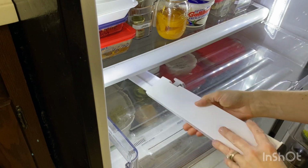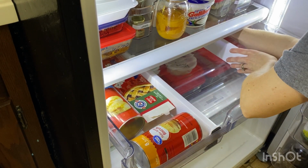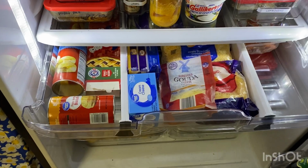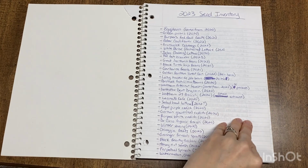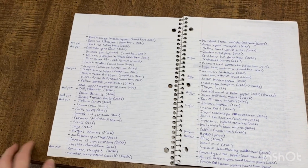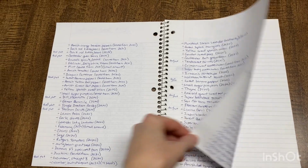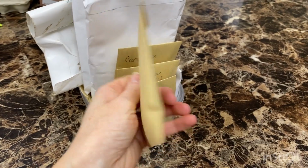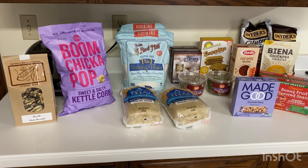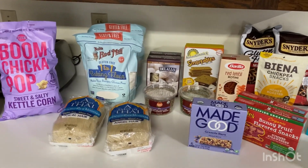In today's episode, we are going to be tackling a whole bunch of random projects that needed to get done. We're going to have some fridge organization, there will be a grocery haul, a new recipe for you. We're going to be looking through my seeds, planning for the garden. I have some sewing to do, some laundry to do. Just a whole bunch of stuff in today's video, so hope you stick around and keep me company as I get it all done.